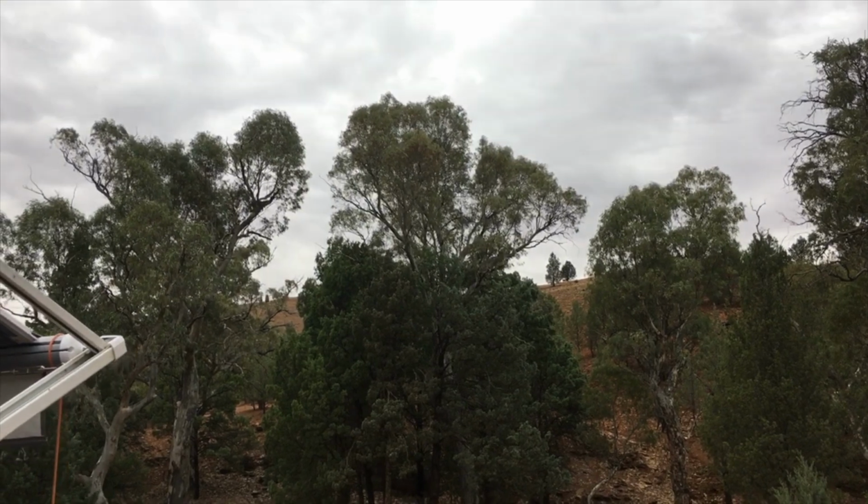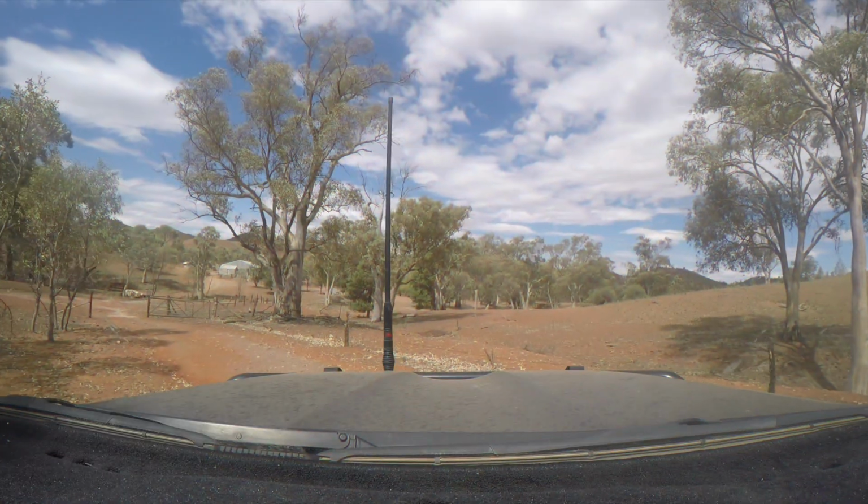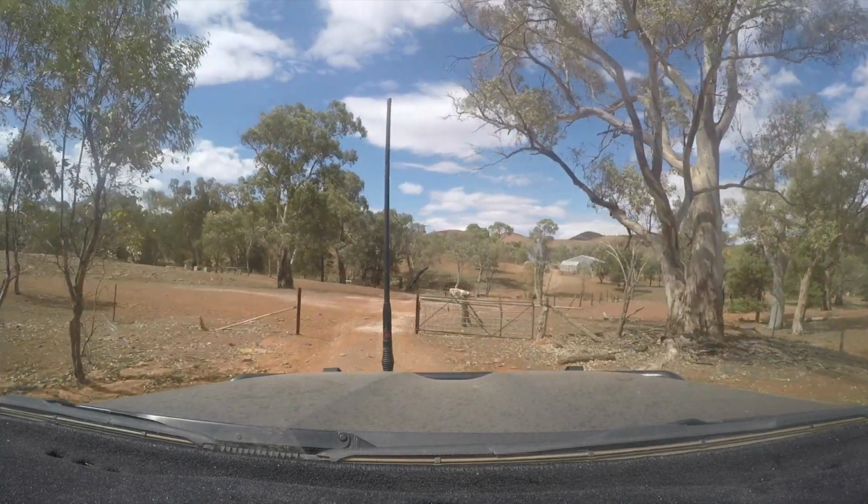The rain's still holding off for now. Fingers crossed. Alright, here we go, Skytrek 2018, so there we go.